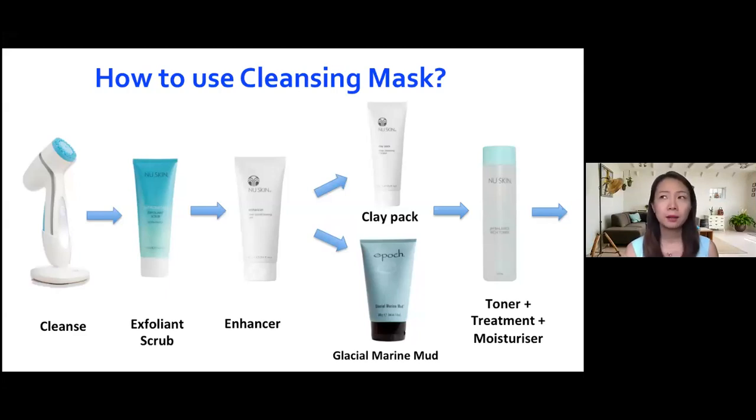Whereas for the clay pack, you can use water to brush it off, or you can spray with a bit of mist and just use water.